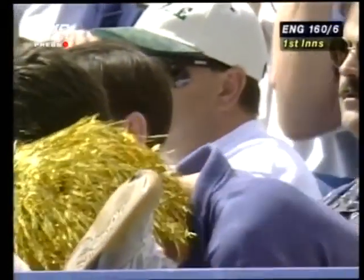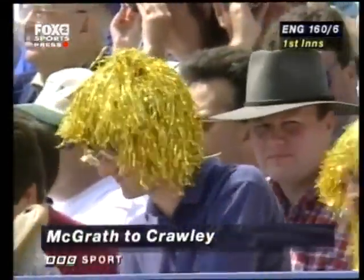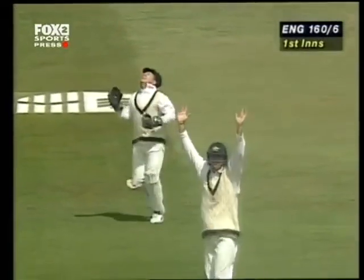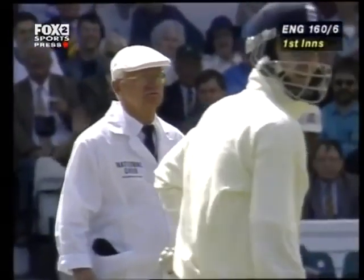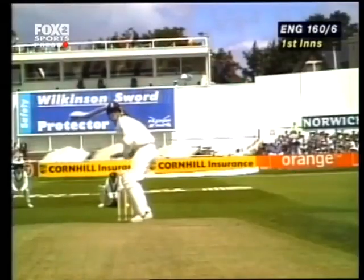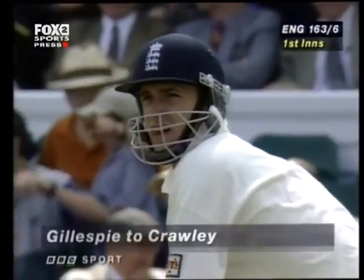Well, everybody's happy with the trip to Leeds. It's always a ground which is full of colourful character. And a big shout there down the leg side, and McGrath rattles his fingers, races down the pitch. I think that was clearly not out. Just off the shirt, I think, if anything.